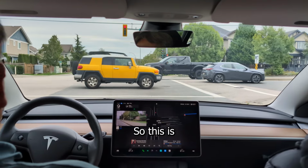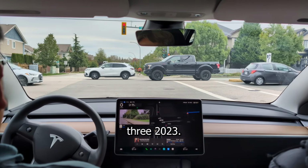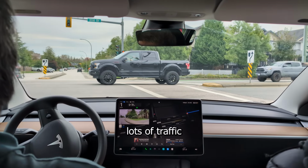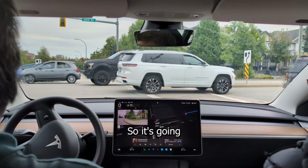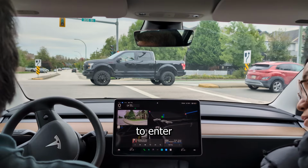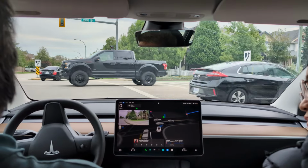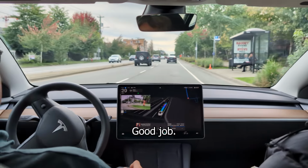So this is a Hardware 3 Tesla Model 3, 2023. That's a lot of threes there. Okay, so let's see. Lots of traffic from the left. This is a good test. So it's gonna wait it out all the way until it's possible to enter the intersection. Okay. Good job.